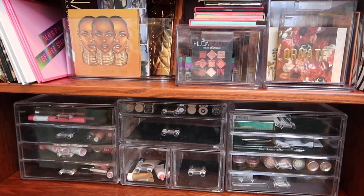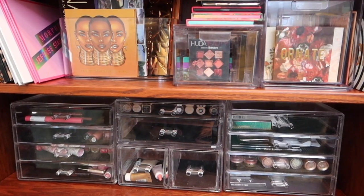And there's no real theme today. We're just pulling makeup and starting to incorporate the Project Pan items as well. So let's head on over. If you're new here, this is my makeup collection. It's just displayed on a shelf.